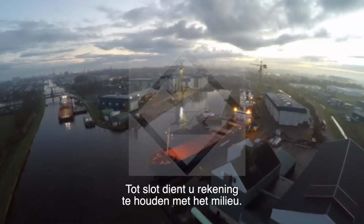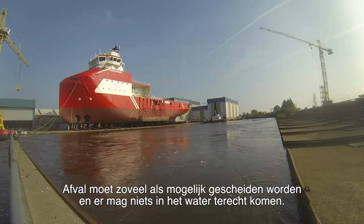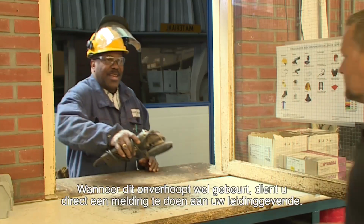Finally, you must take the environment into account. Waste must be separated as much as possible and nothing may end up in the water. If this happens unexpectedly, report it immediately to your supervisor.